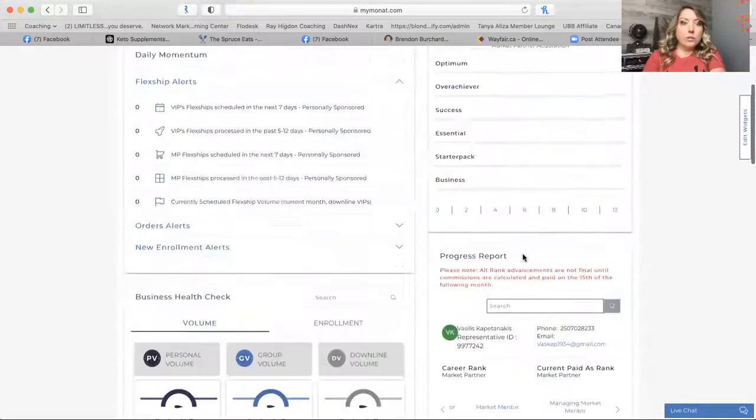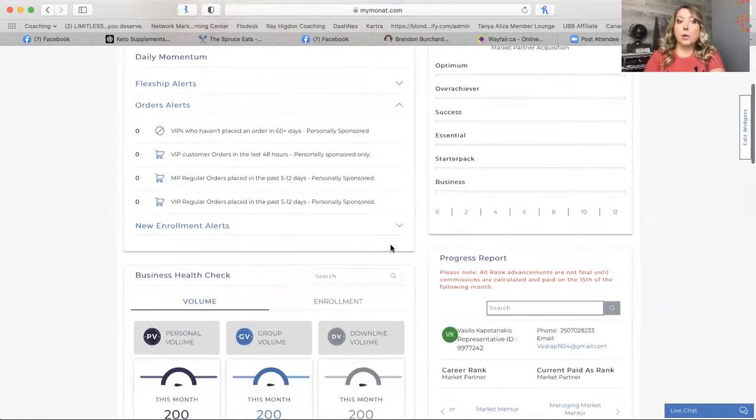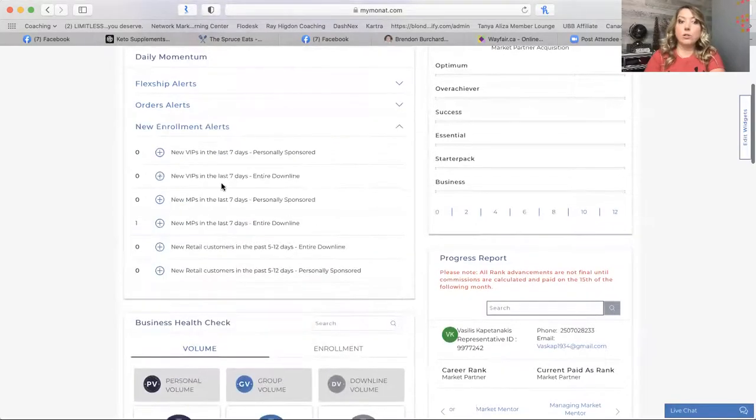Generally, what you'll be able to see here as well is the daily momentum. I love this area. This is fairly new to us still. When you start getting signups, you will start seeing flagships that have been recently processed, and also the flagships that are coming up. You can click on it and see whose flagships are coming up. There are order alerts, so you see who has placed orders, and your new enrollments will be right here.